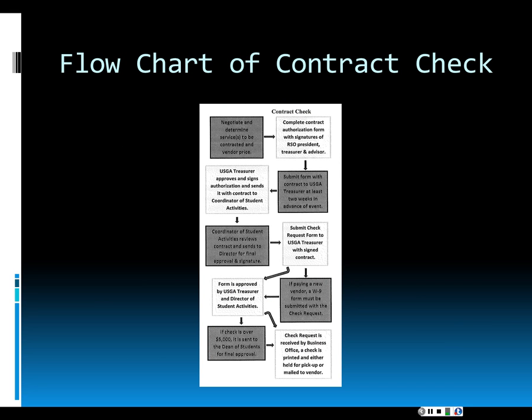So again, here's the flowchart of the contract check and how it would work. Basically what I just said, but in a more pictorial view of how you would do that and all the steps along the way.